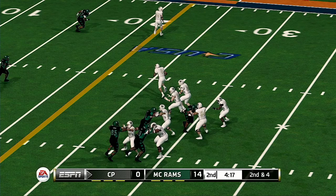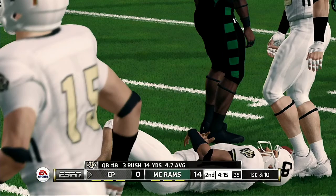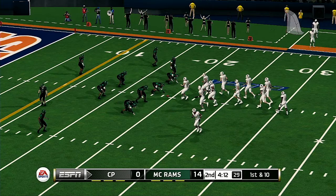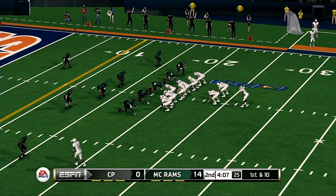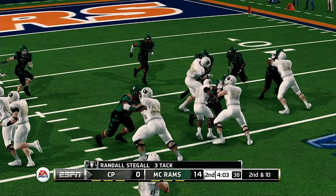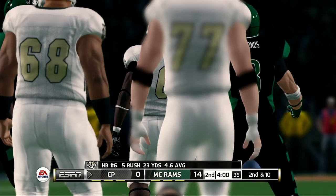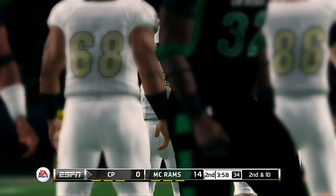He's scrambling. He's taken down at the 20. First and 10. Ball on the 20-yard line. Well, after that injury, we'll get to see the backup quarterback here. Tackle made at the 19. Here's play number 10 on the drive.